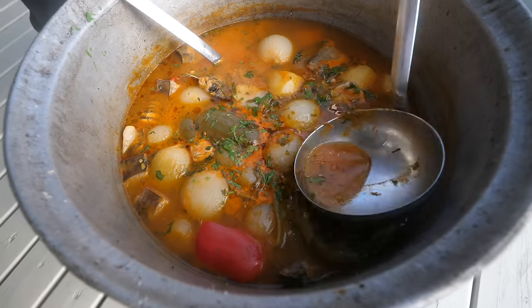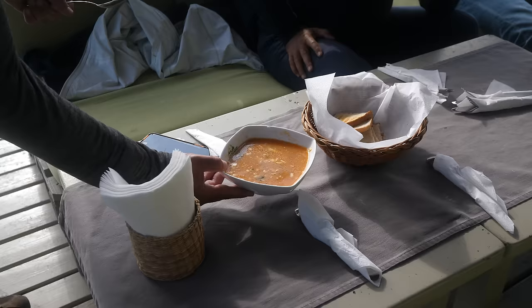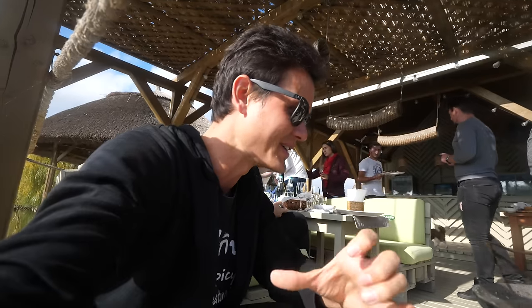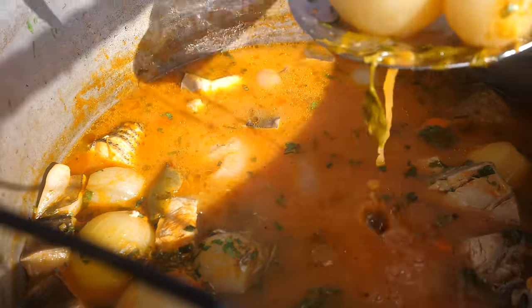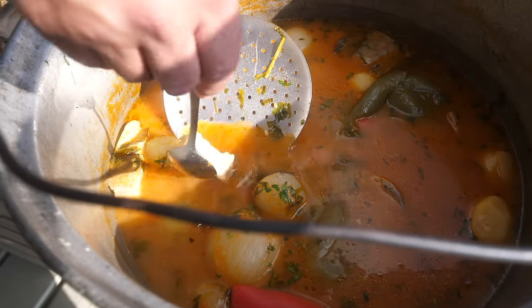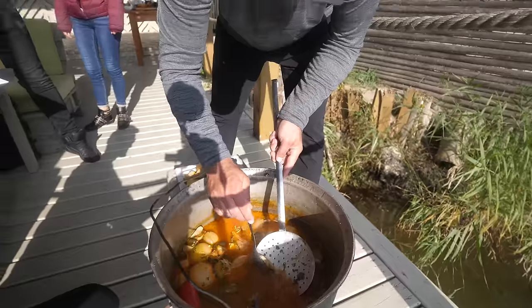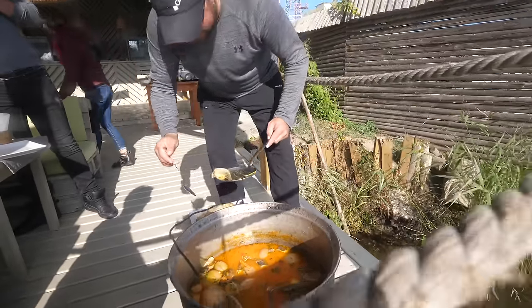So the way that the fishermen traditionally eat it is you boil everything together, but then you take out the fish and the chunks of vegetables like the potatoes, and you eat those first, and then you drink the soup. So first you take out all the fish. Straight from the professional fisherman nets.